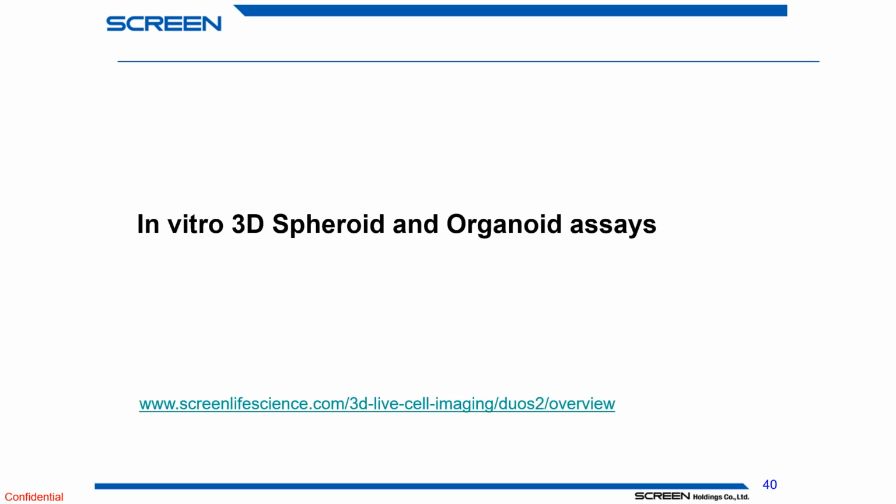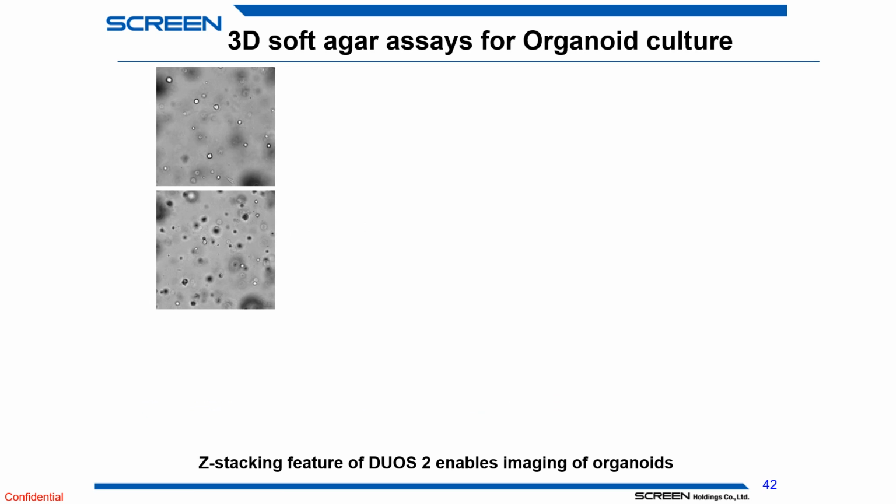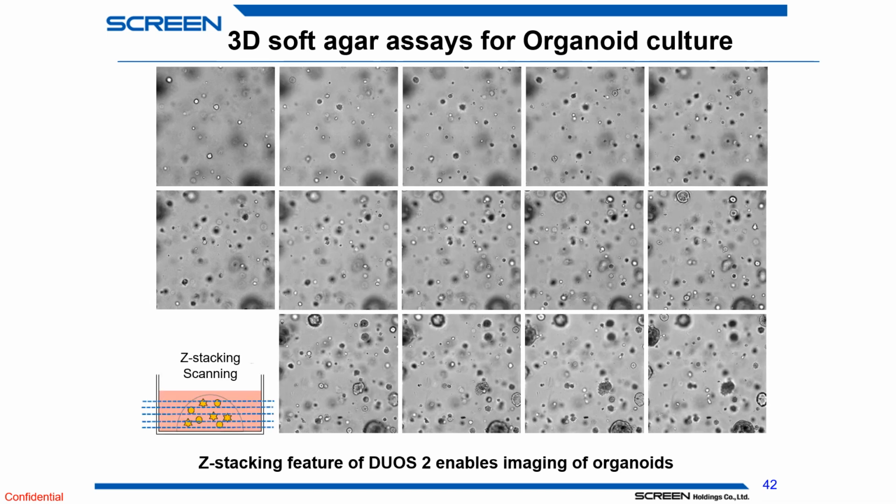Here we'll have a look at some in vitro 3D spheroid and organoid assays for the Duos 2 and show you some examples of this technology. For organoid cultures, we have the ability to do what's called Z stacking image of the 3D cell within our Duos 2. This technology gives us the ability to scan the organoid cultures regardless of where they are in the plate. So you can see here by the dotted lines and going in that Z formation, it takes multiple images and allows that 3D imaging of these organoids regardless of where they lie.